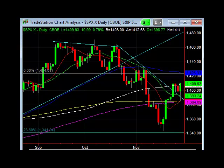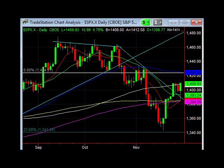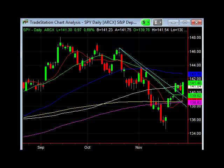If we go for the SPY, here we have the SPY daily chart. Pretty amazing candlestick today, and I'm looking for 142.76. That's the level to watch here. Looks like we have some bullish momentum, 142.76. That's the target to aim for.